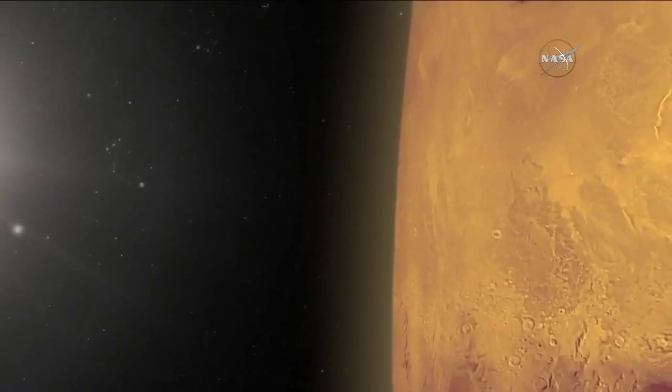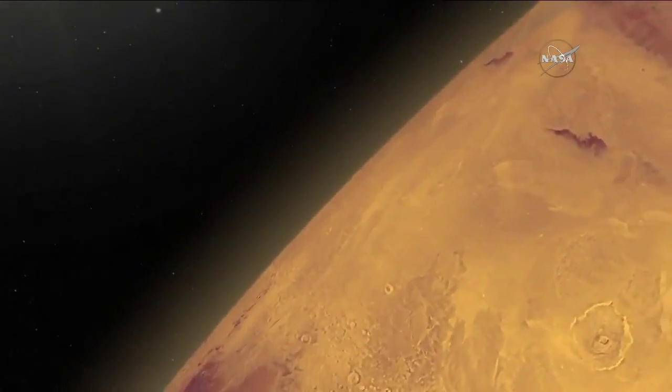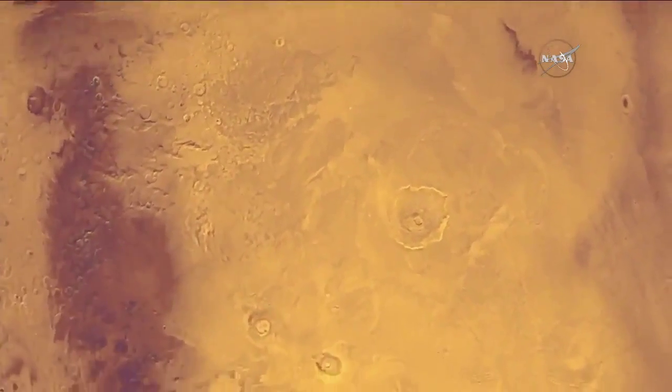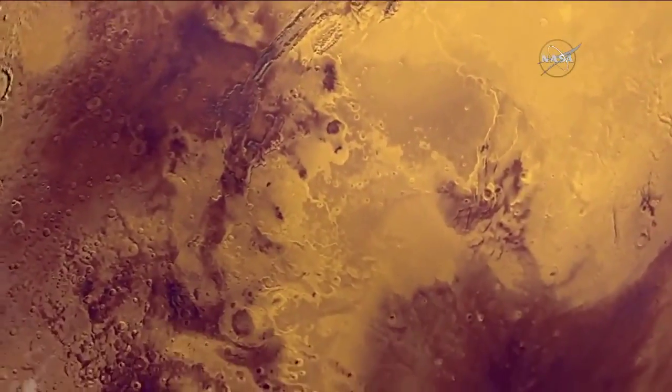Today's planet is a cold, dry, desert-like environment. The atmosphere is thin. It's not capable of sustaining liquid water at the surface today. It would either freeze or evaporate very quickly.